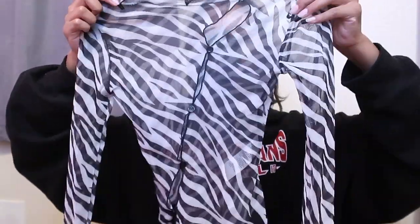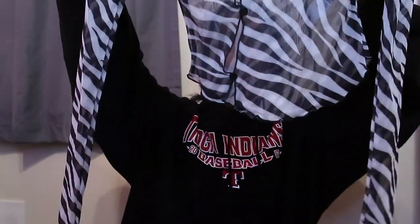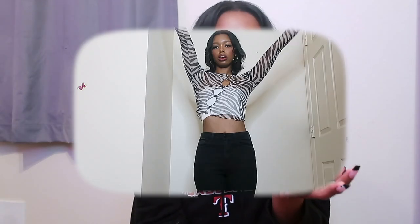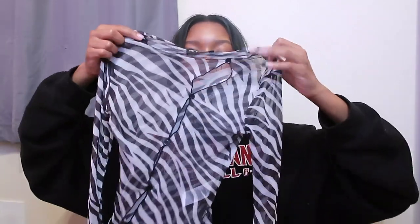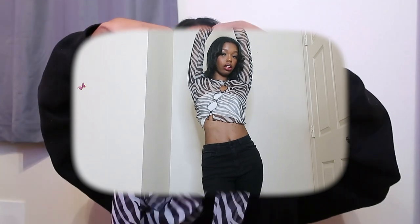It has ruffles on the sleeves and along the bottom of the top as well. I still don't know how to style mesh tops, so I just put a white tube top under it, but I'll figure it out. The buttons do not come undone. They are just there for the cutout decoration.